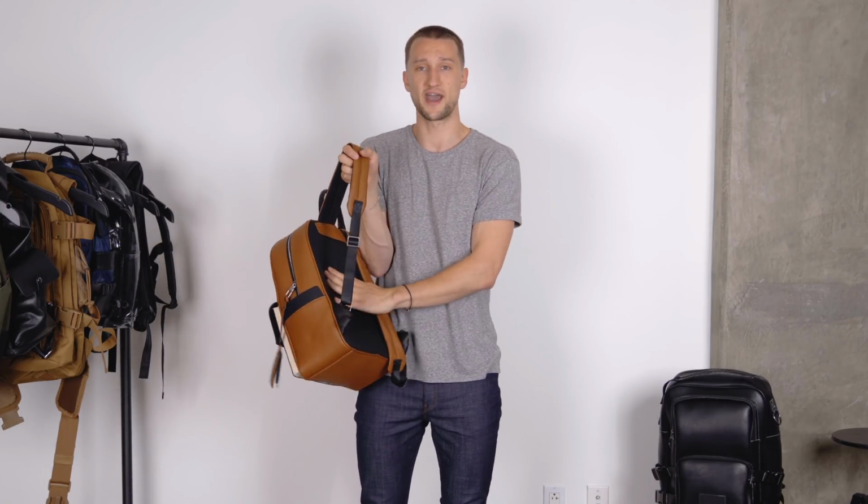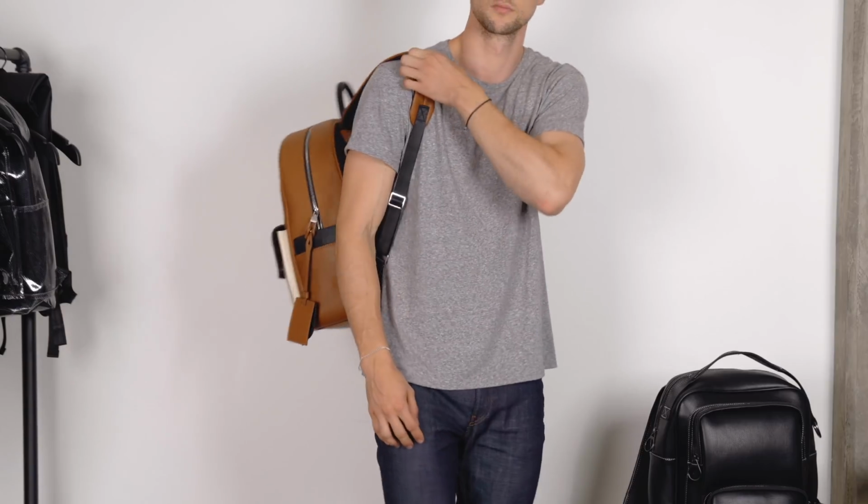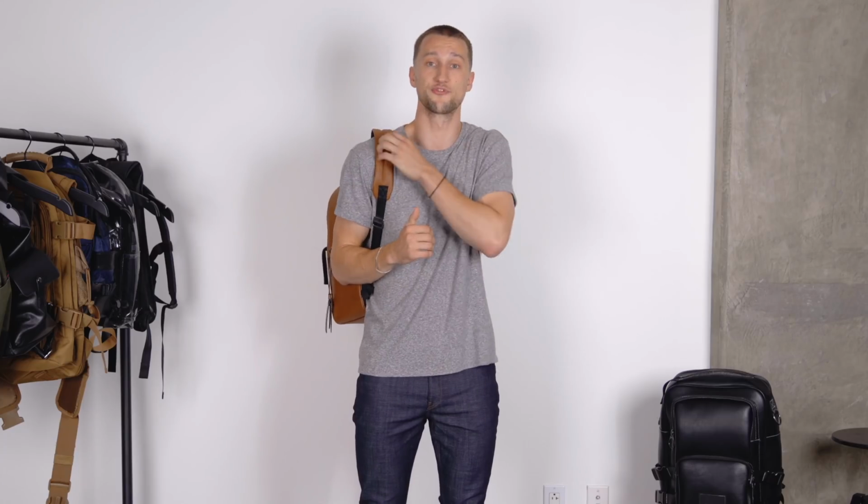You see the back is actually padded as well as the straps, so it makes it really comfortable to wear, which is something I'm, to be honest, a little bit surprised. That's high quality for me in terms of the comfort of wearing, and that's not something I usually would expect from a mass fashion retailer like Zara.